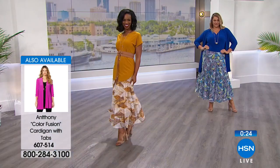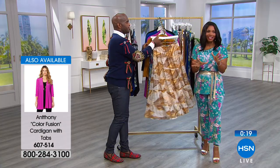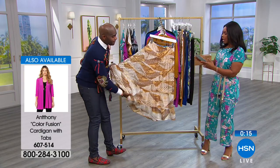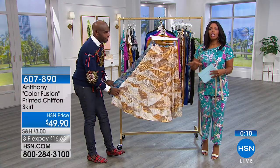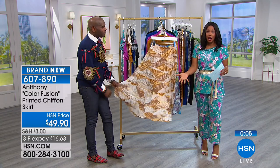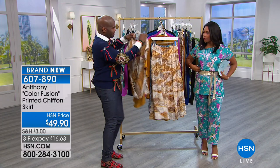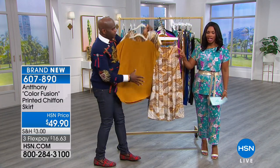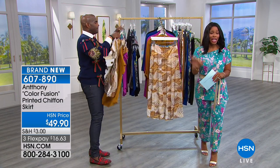Let me share with you, extra small to 3X is what we brought in. We only have it in gold and the blue multi. You do have 5% spandex in this skirt. If you are on the petite side and a maxi dress is just not an option for you, go with the skirt because you have more of an option to pull that up if you want. I love this. And definitely get the two-pack of the tops. This one is 607-890, brand new. Go ahead and pick yours up.